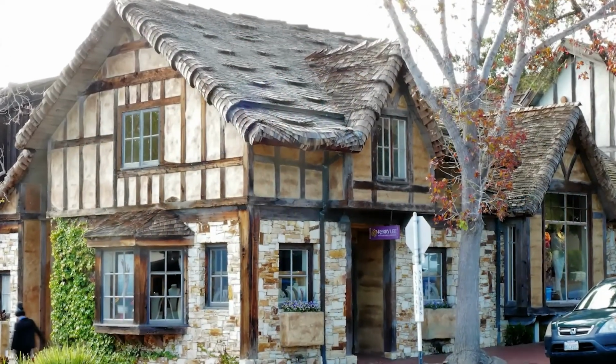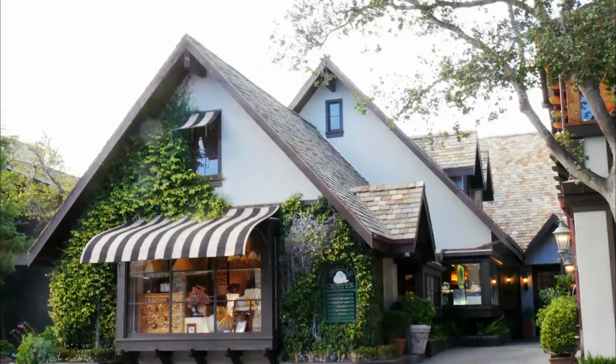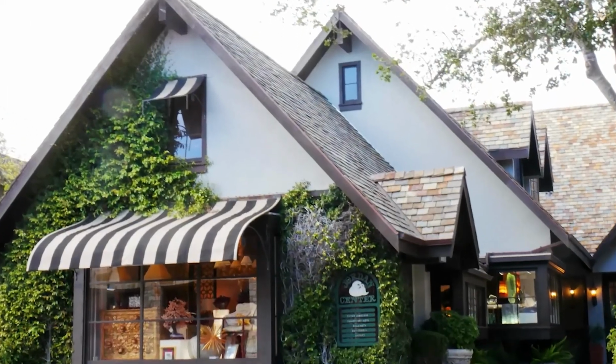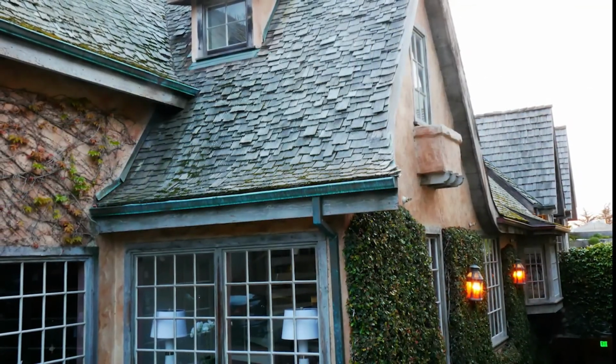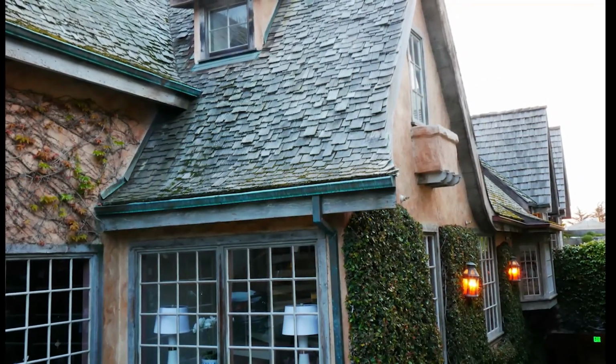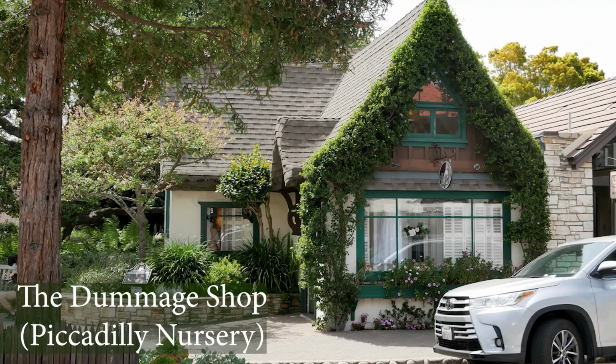Now I am in downtown Carmel. Architect Robert Stanton and builder MJ Murphy were also responsible for some of the cute architecture around town. These aren't necessarily their buildings, but I'm really going to focus on searching for Hugh Comstock buildings. Here's one, the Dumas Shop.